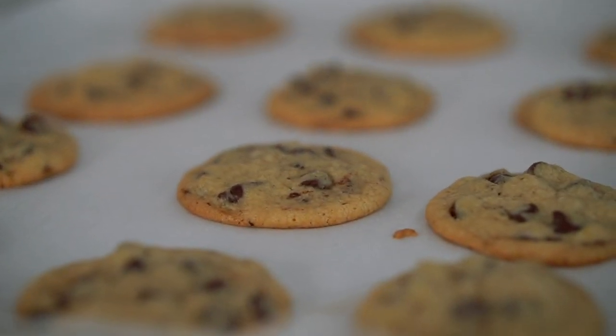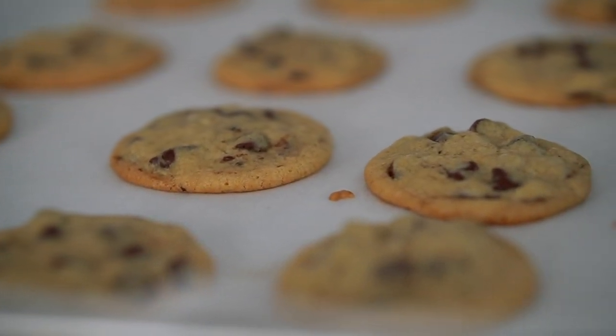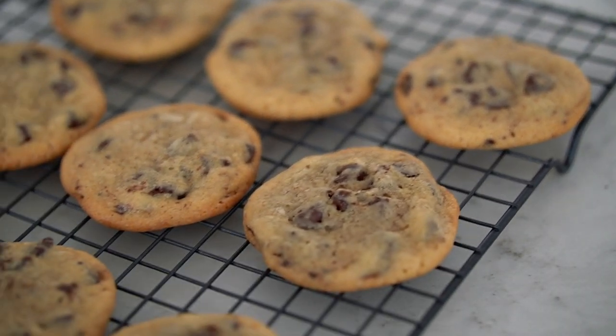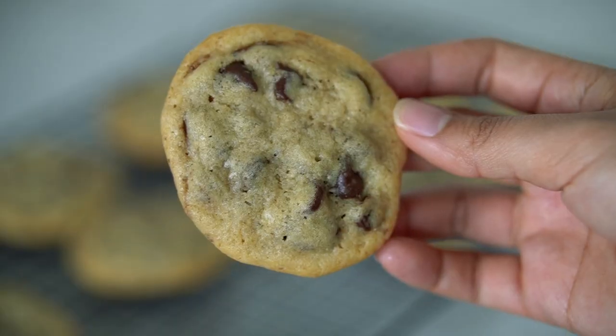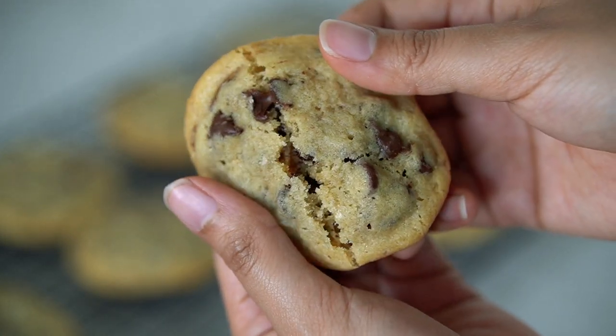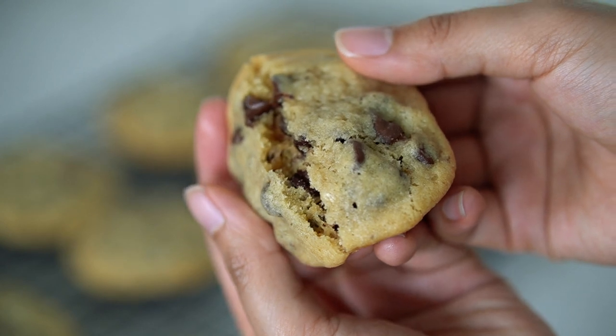So these ones reminded me of that classic homemade cookie that your parents might have made you when you're younger. You know, I never actually made homemade cookies, and I always thought homemade cookies were like break and bake from Kroger or something. But that's another story for another time.